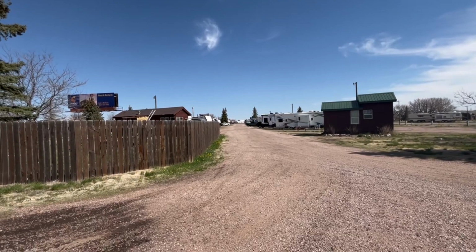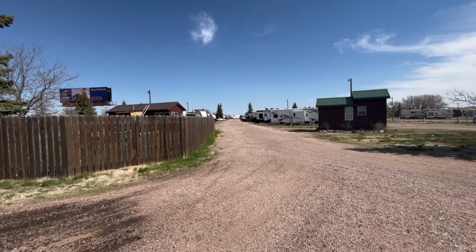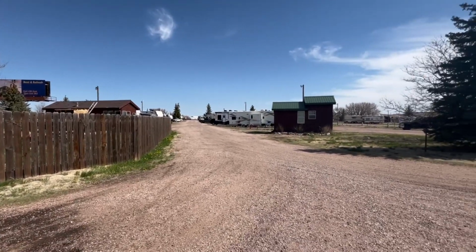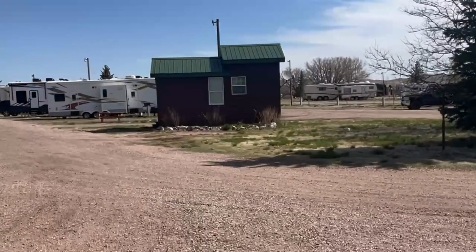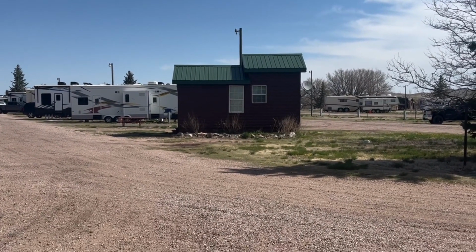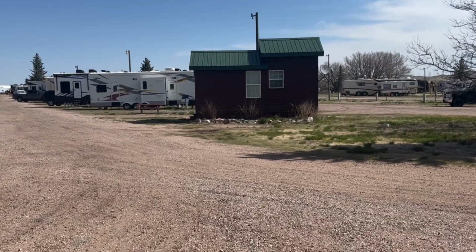If you look back up there towards the billboards up there, that's where we came in, right? So we walked to that first row, and then you'll start finding these tiny little cabins as well. So they have a larger cabin and a smaller cabin here for you at Terry Bison.